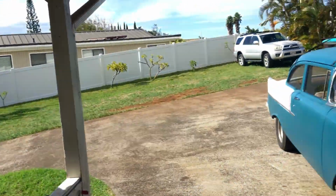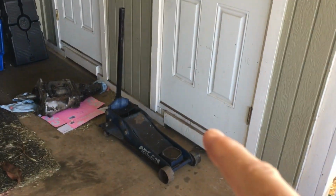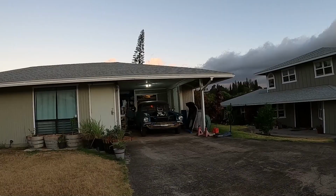It's me. Yeah, it's me. Oh, I gotta get my hand out of the way. Hi. That's my car. Yep, you seen it? That's my new floor jack right there. That thing. Because that one likes to drop when I put that stuff right there on it. What's the point today?